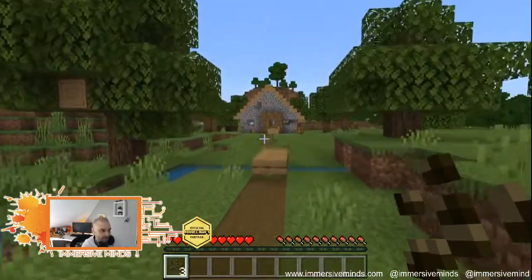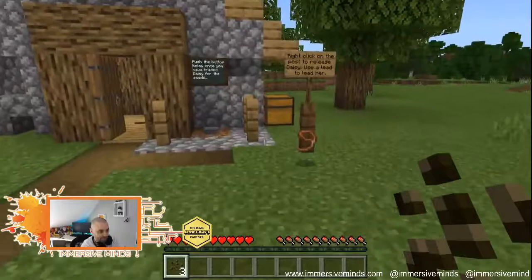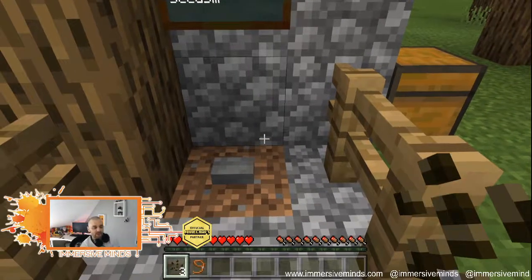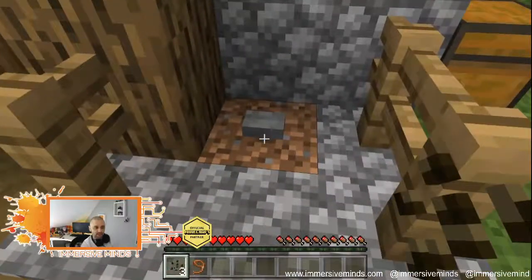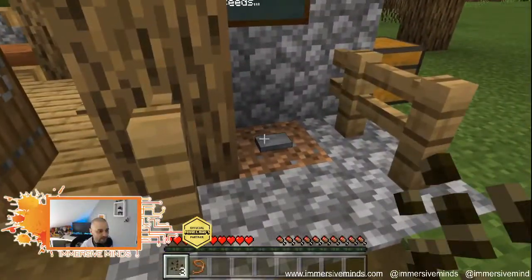Really excited. And we're going to plant the melon seeds so that in the morning, Mum can have some melon seeds. And when it comes here, we're going to say push the button once you have traded Daisy for the seeds. Now, in the code version, which is available for sale, it's like $1.95 on the Phygital Labs website. There's a piece of code that you enter, and this all works with code. But what we've done to make this easy for the free version and the demo today is we just press the button. So imagine this is our little garden, and this is where we're going to plant the seeds. And when we press the button, what's going to happen?